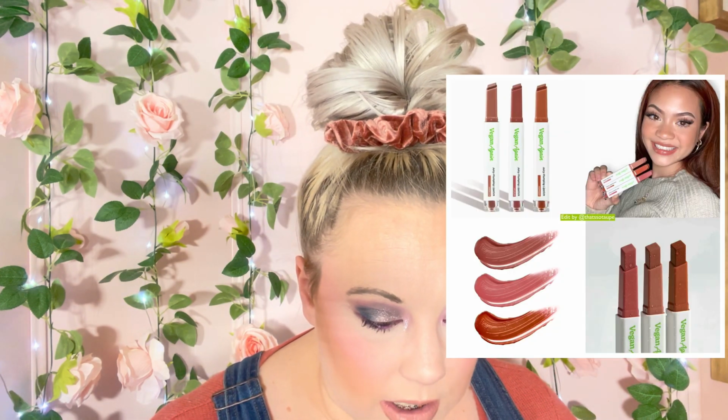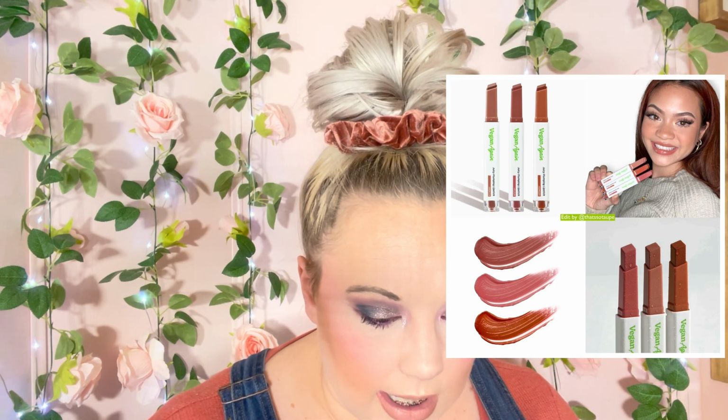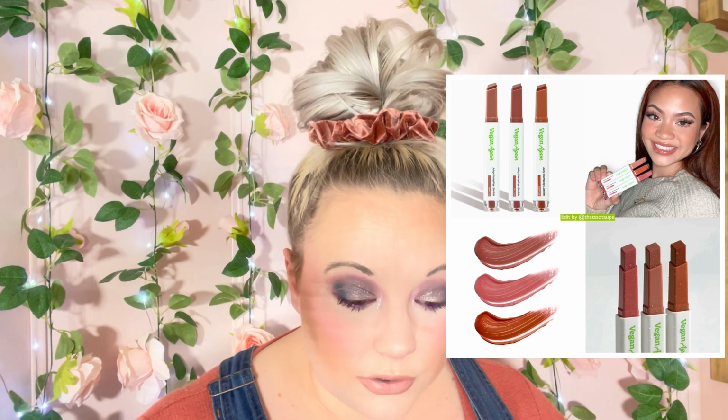It looks like Touch in Sol did a collaboration with Vanessa Ann Williams, so congratulations to both of them. They teamed up to drop the Vegan Again Juicy Plumping Lipstick. So it's supposed to have a watery texture and plumping effect. There's 3 different shades. This is going to be a bye-bye for me. They do retail for $20 each, or you can get a bundle of all 3 for $65, currently on sale for $52 on Touch in Sol's website.